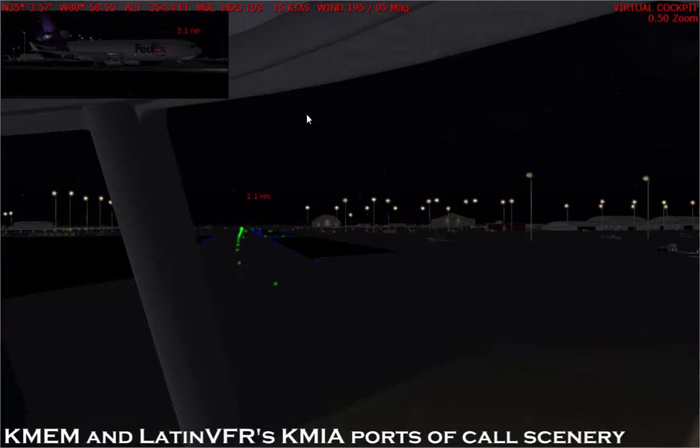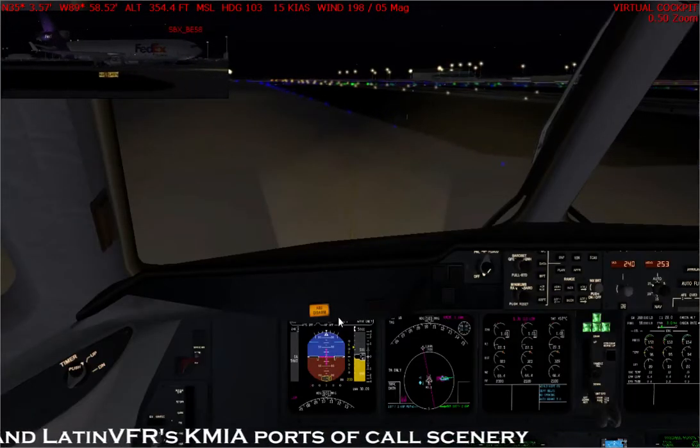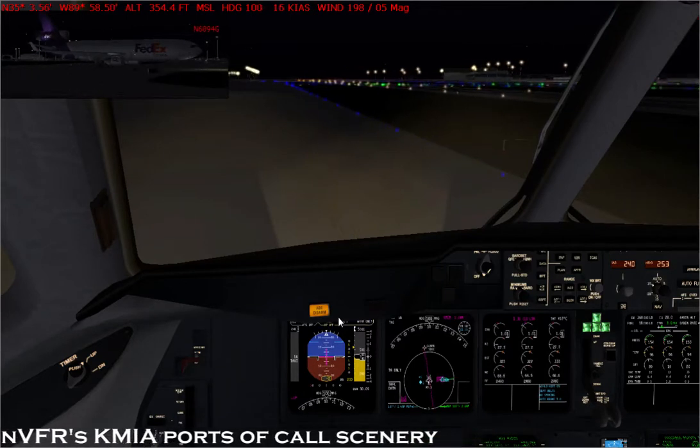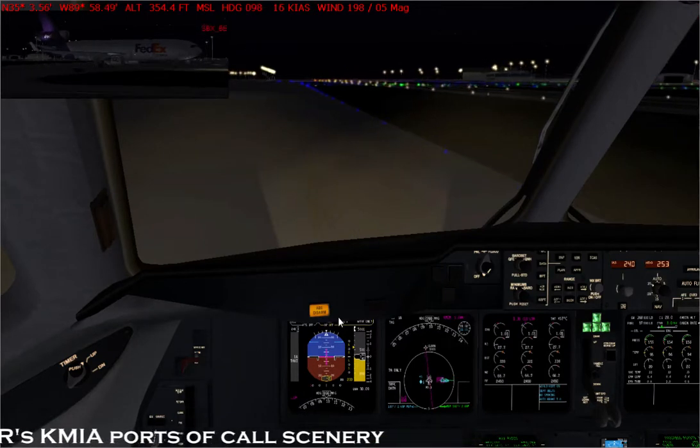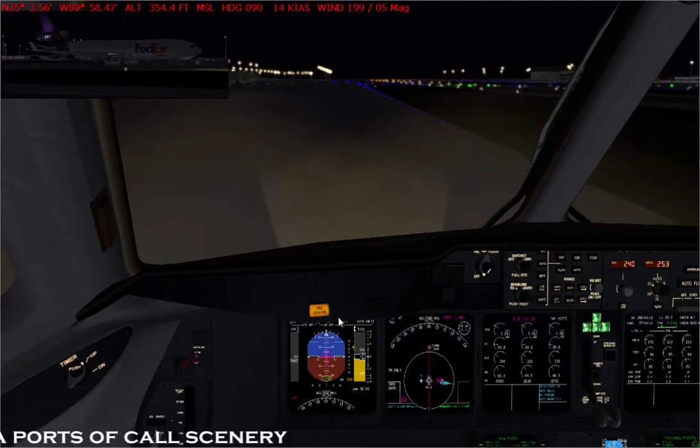So, excellent arrival into Memphis, really nice arrival there. Winds were out of the left there, but you crab it in, and you hit it pretty good. The 18s would have been really nice, but we don't have time for the 18s. Bring it in on 27s.